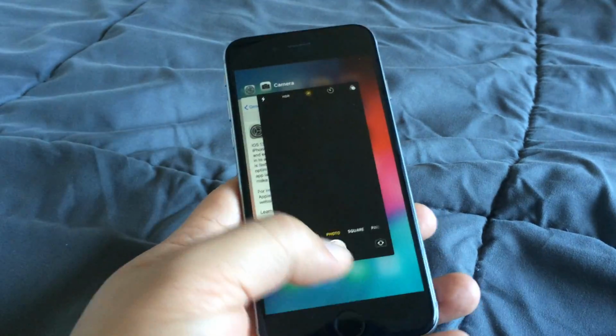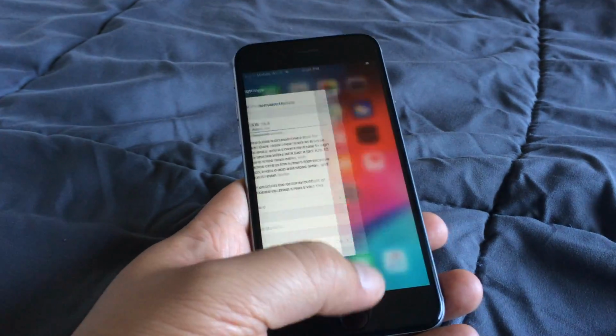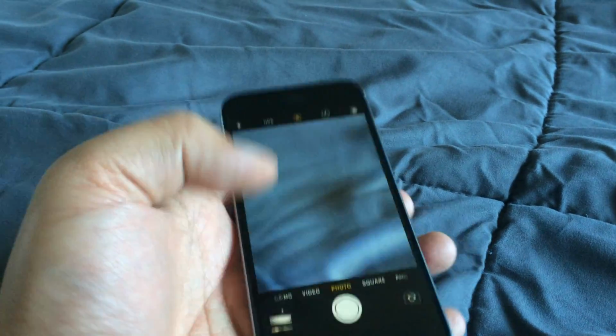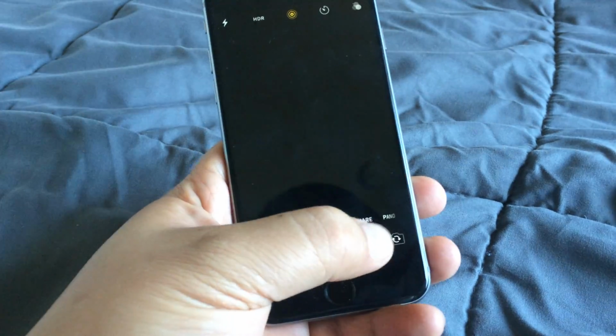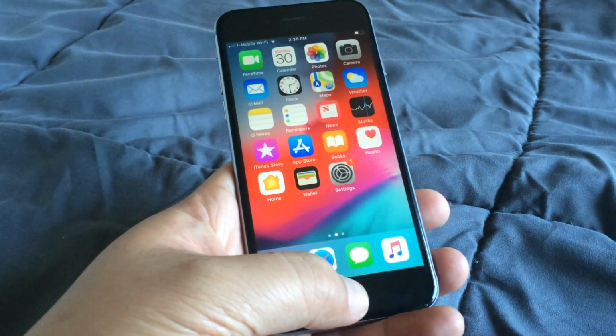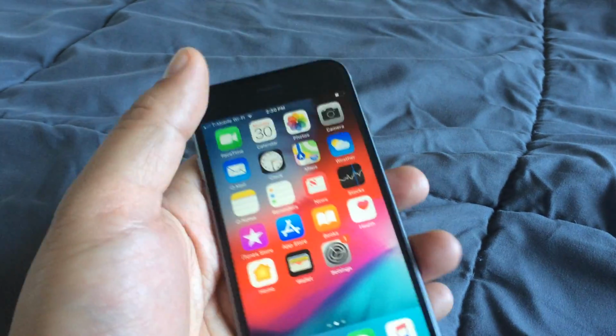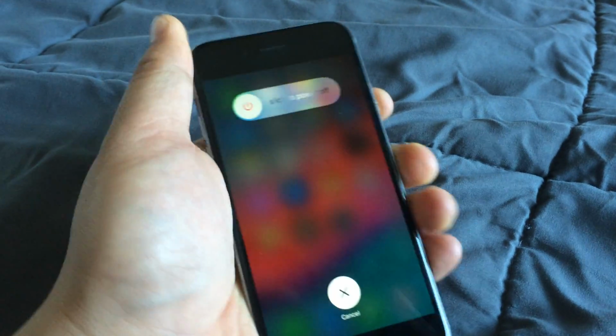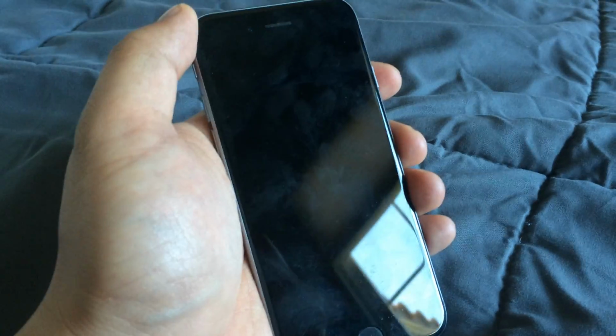Another workaround is they say force close it. Once you force close it, try to go to the front camera. That didn't work. It said try restarting your phone. Turned off. Try restarting it now.